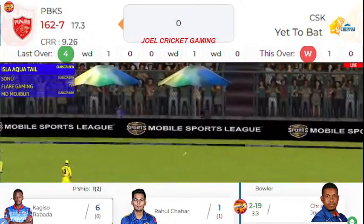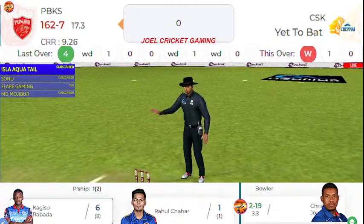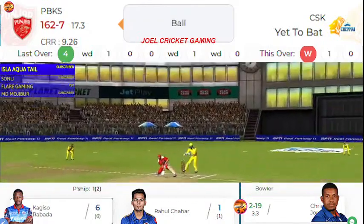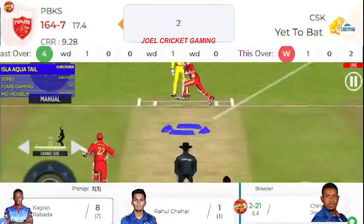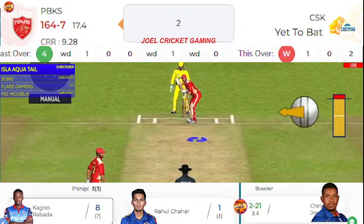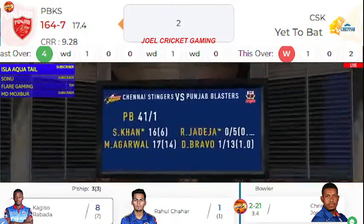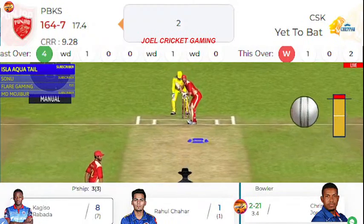That is in the air and in the gap as well. Goes for four. This is brilliant batting. Executes the shot perfectly. He's looking in good touch here. Right. Hits straight to the fielder, unable to find gap. Point fielder placed to cut off the close-in singles.